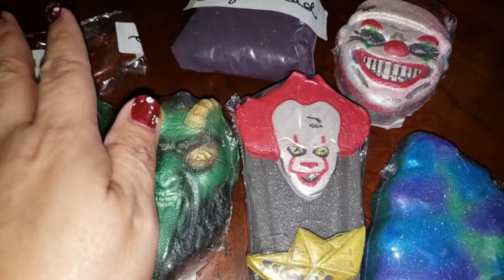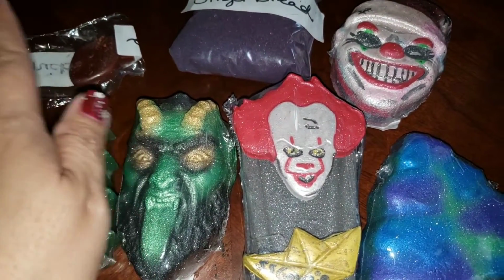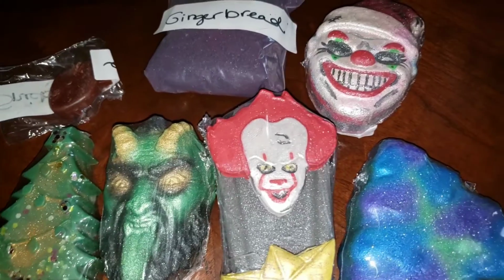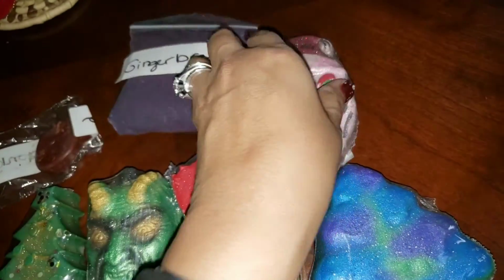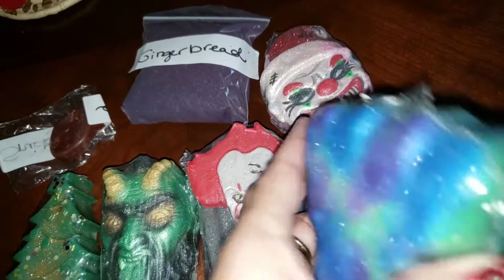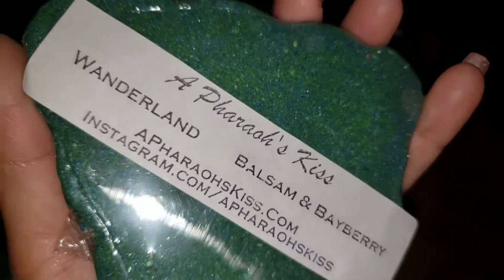So yeah, so there it is. I would give you the pricing, but I think it was all on sale, and so the pricing may not be the same by the time you get to the site. Again, we had Killjoy, the Christmas Clown. We have this very shimmery, not that anything of hers is not shimmery, they're all super shimmery.